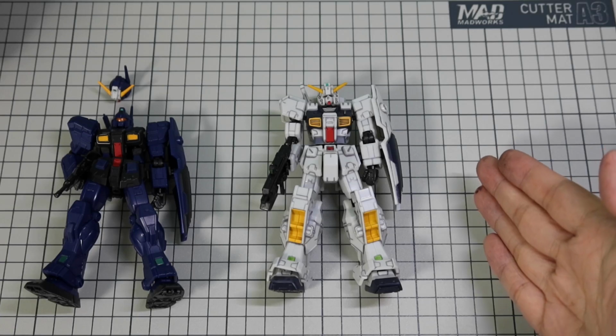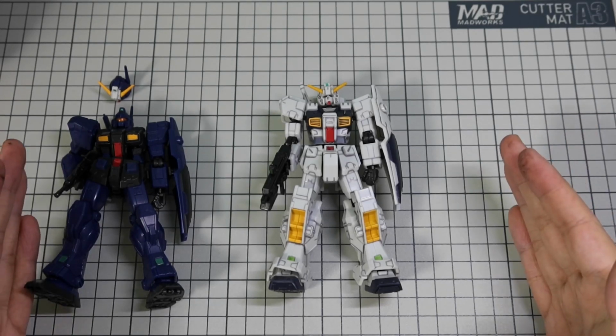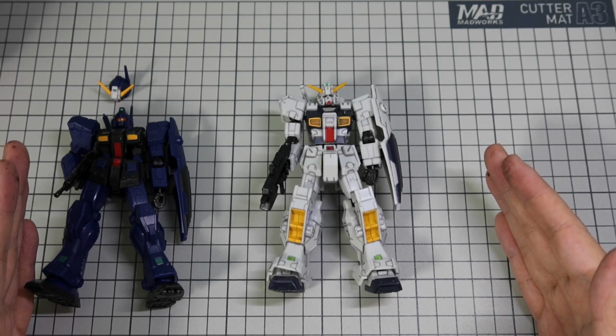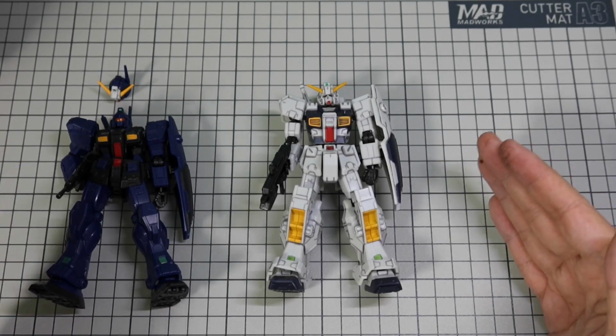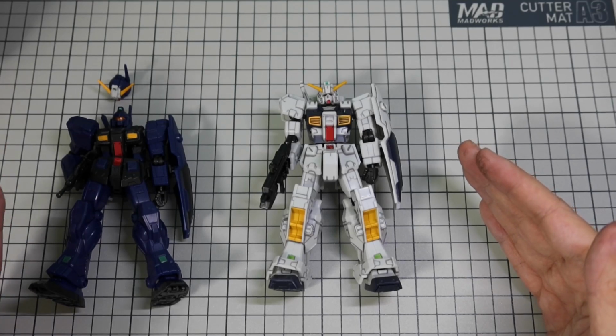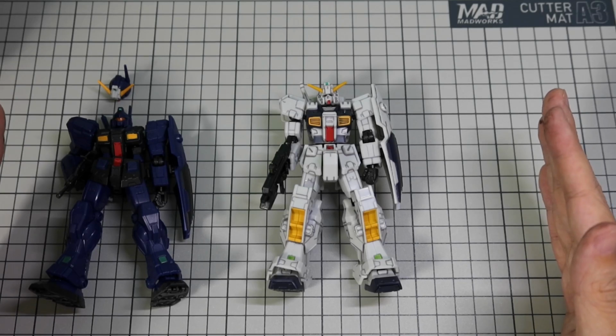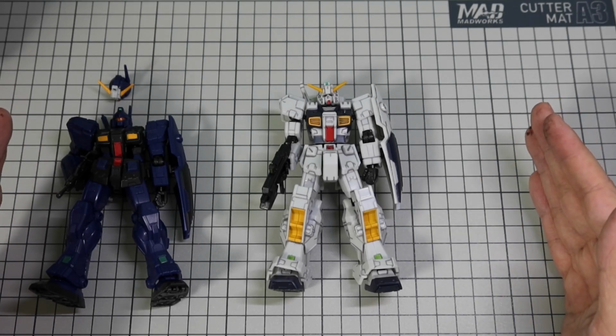RX-121-1 Gundam TR-1. The TR project initiated on UC0084. At the most basic level, it is the Titan-led Federation Mobile Suit Development Project, hence T for Titan and R, the standard prefix for all Federation mobile suits.